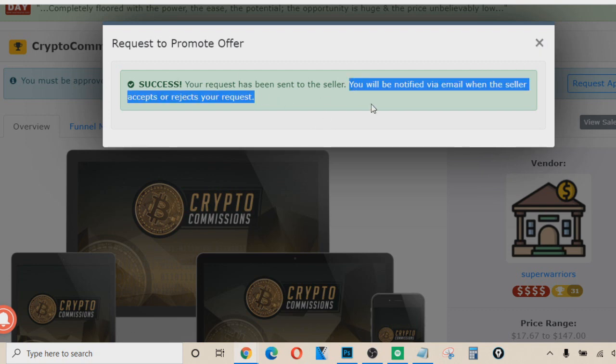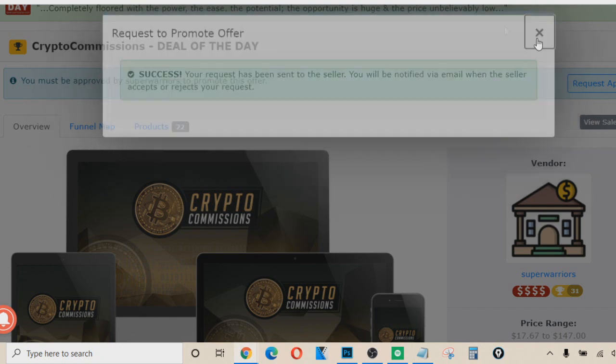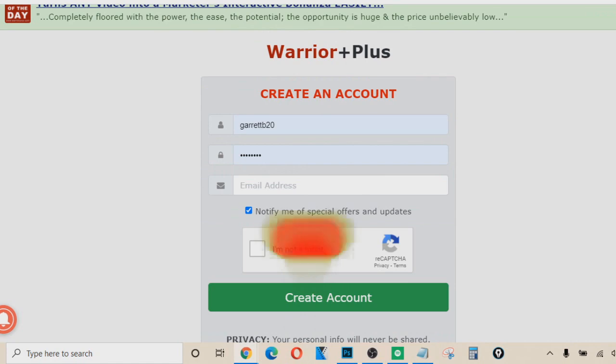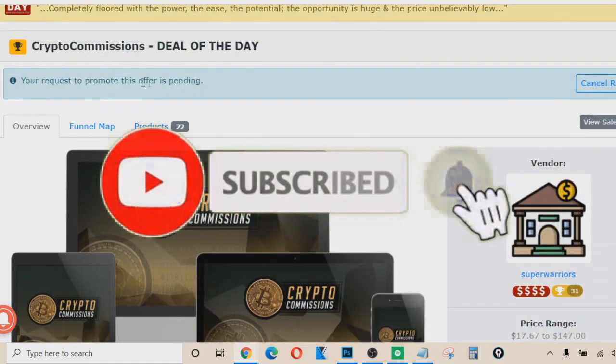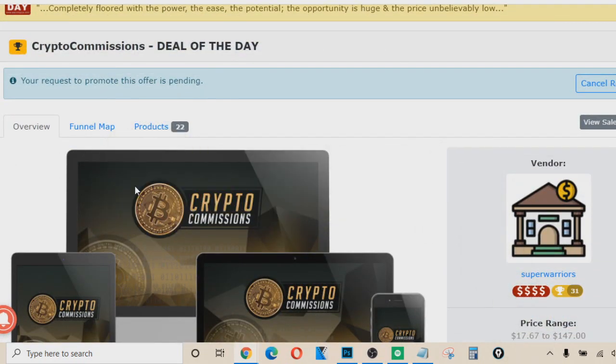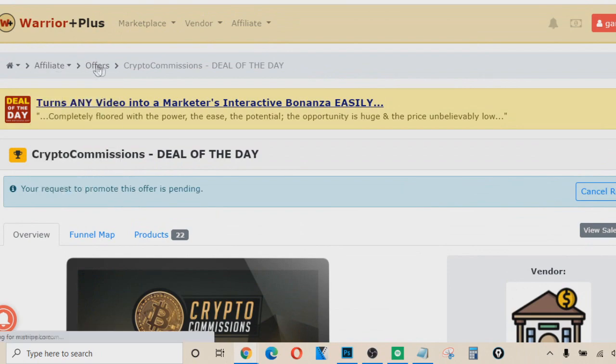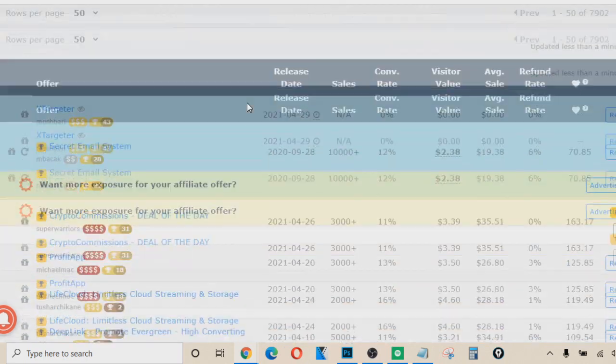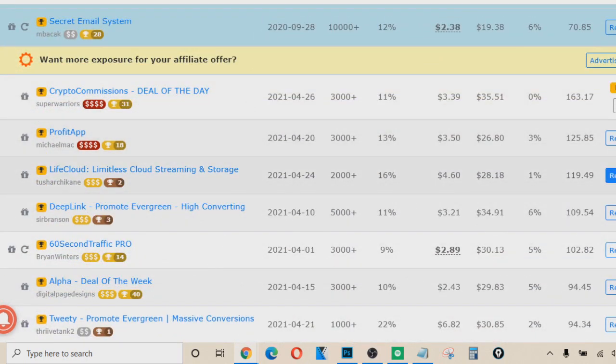Now, when I get approved, I'll get an email with the email that I signed up with Warrior Plus. So whatever email I used here, that's how I'll be notified of my approval. Again, it usually takes a few days. I highly recommend you apply to more than one product at a time. Just go down here and apply to the products that fit the criteria that I'm about to share right now. That way you can have a lot of products that you can start to promote, and if you're waiting for some, it's not going to stop your promoting.